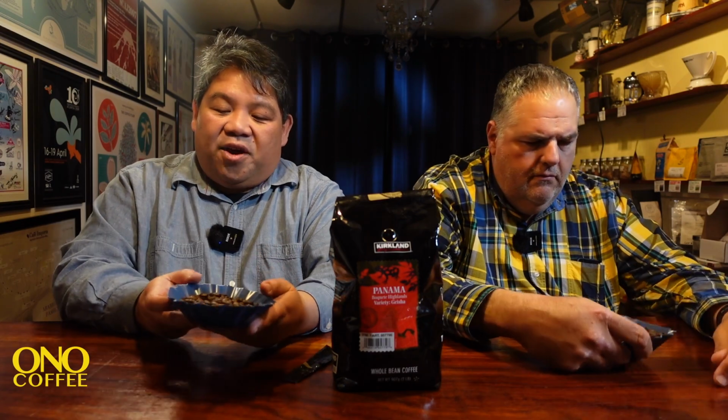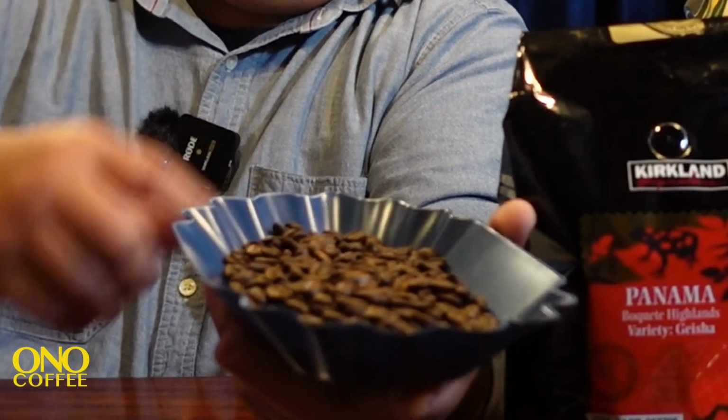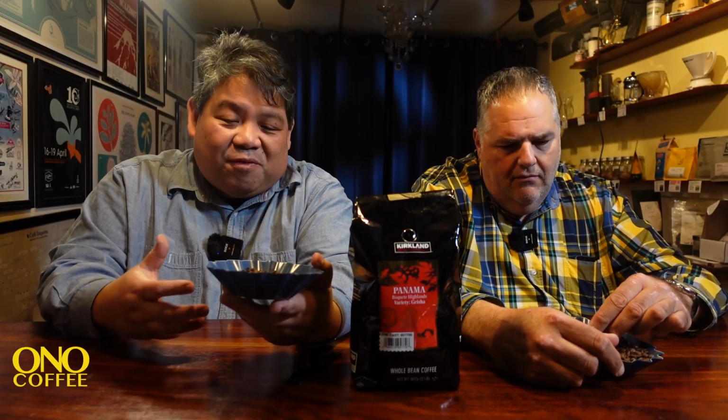Actually, it's a lot lighter roasted than I was expecting. Some of the coffees I've seen from Costco tend to be rather darkly roasted, especially from their other manufacturers. I was mainly interested in this being a lighter roast because if I was going to use it at home in my Jura, the super automatics like lighter roasts without getting jammed up. Well, this is the thing. There's a whole world of people in the coffee world that are going to look at this and say, oh, that's darkly roasted. But this is really more of a city plus roast. So it's a good, solid medium roast. Yeah.